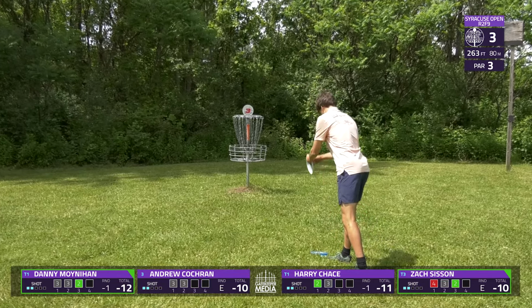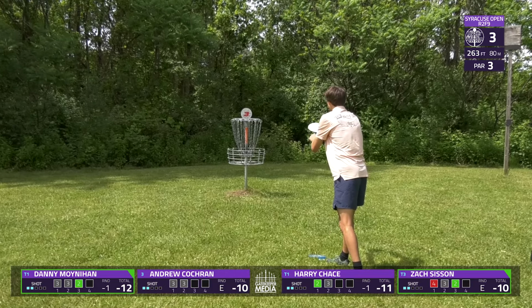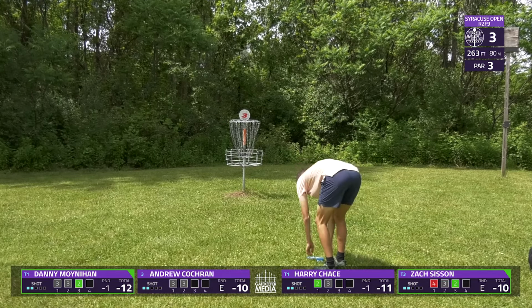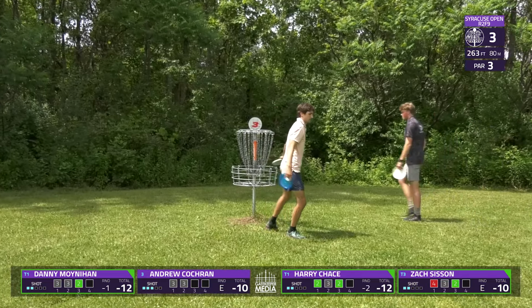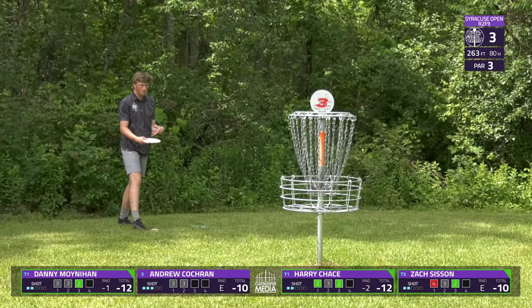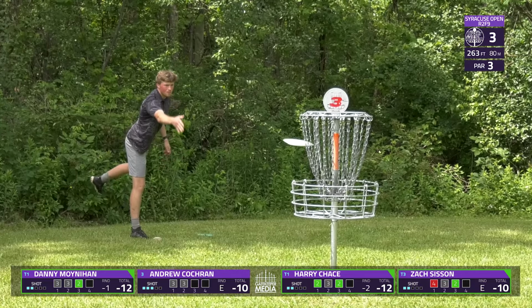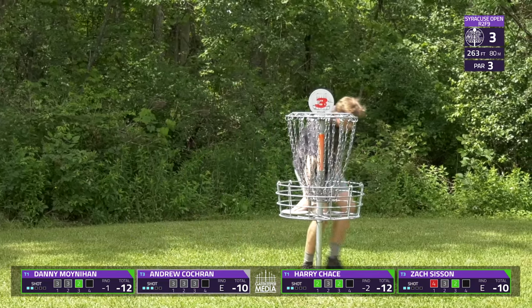Little right to left breeze. Very nice. Gotta concentrate on all these. And Harry's a solid putter, and he's been putting really well all day. But never want to get caught sleeping. Yeah, worth mentioning, this is the same day as they played round 1, just later in the afternoon.